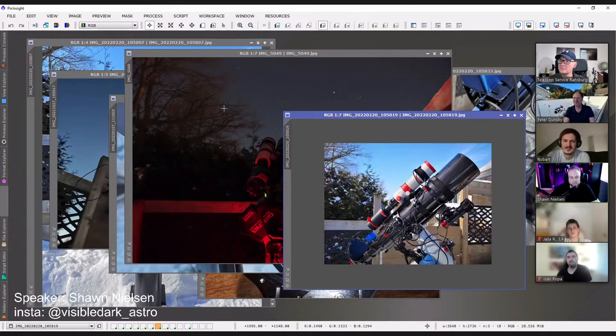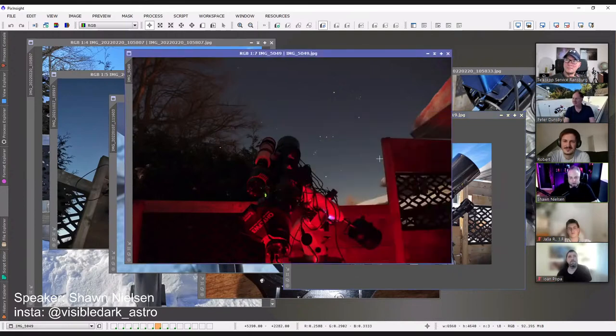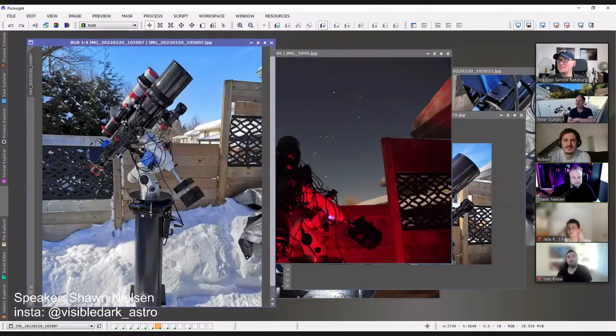So that's the scope set up in operation one clear night here. I don't remember when that clear night was, but it was clear because we can see Orion in the back, and it's working away doing, I think I was imaging, if I'm not mistaken, the Cone Nebula. It was either the Cone or the Rosette, one of the two in that area of sky. So that was fun. That's another look at the setup.